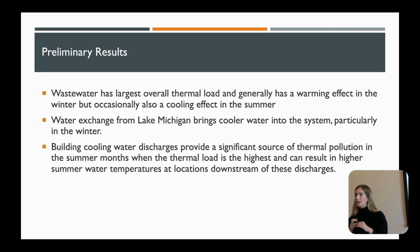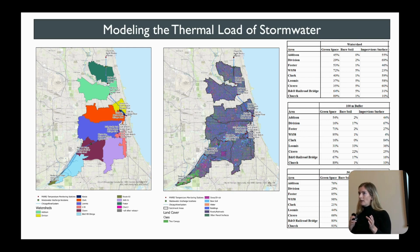Next slide, please. So next steps, we're working on estimating the thermal load due to stormwater. And for that, we're modeling the discharge and the temperature using a model called MINUIT, the Minnesota Urban Heat Export Tool. And for that, we input a number of different parameters, particularly land use parameters for both the catchment area for each monitoring station, as well as the buffer zone.